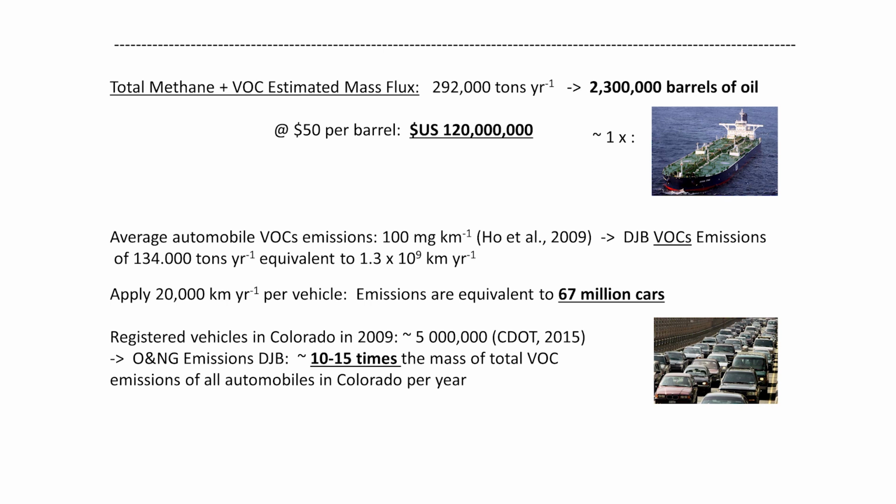You can put a value on that at $50 a barrel. That's about the value of that lost oil and gas. You can compare it with how much you get from automobiles. If you scale it to that, VOCs account for roughly 10 to 15 times, give it a factor of 2 or something, but just to give you a scale, 10 to 15 times the VOCs that are emitted from all automobiles per year in Colorado.